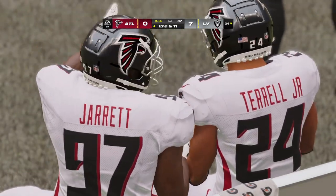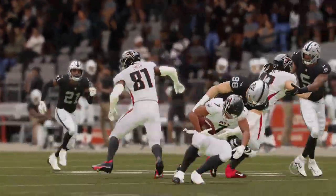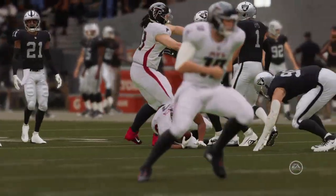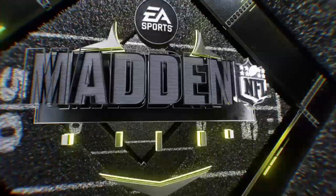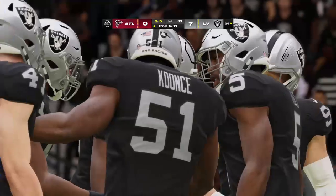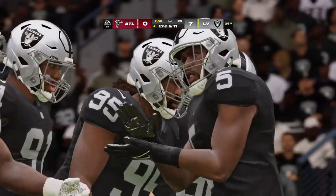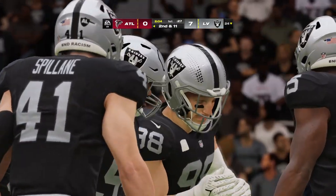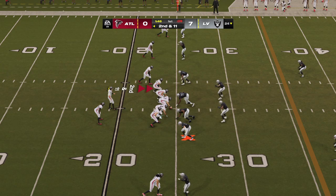Sometimes you just sit back and marvel at what he can do defensively. Speed, strength, quickness, he's the whole package. And that package just wrapped up the runner for a loss. A loss of a yard there to start out. That leads to a second and 11.